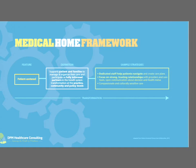It might mean a focus on strong, trusting relationships. And I'm going to talk more about that. And I don't mean just strong, trusting relationships between the patient and the provider, but also between and among your team. I was with a group last week, and we were running through a workshop talking a lot about how do we get team-based care in place, and how do we improve the way that care is delivered in our health centers.